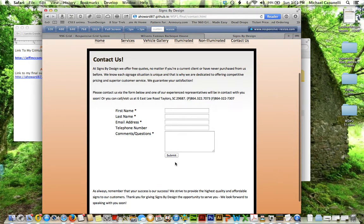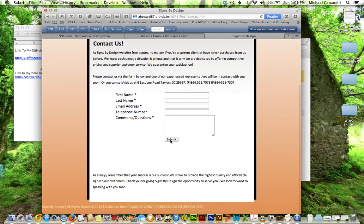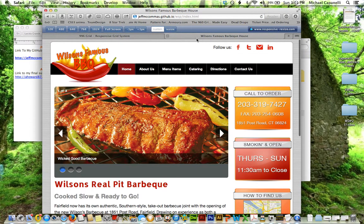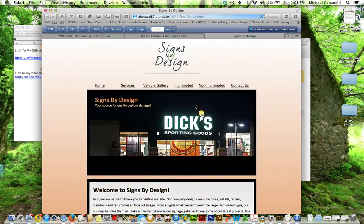So maybe a larger form with a larger submit button with some sort of rollover effect would have been much better, so we can see what's going on. If you want to hit submit, I get a not allowed. All right, it goes somewhere. Oh, we lost our site. Hold on. Hey. And there we go.